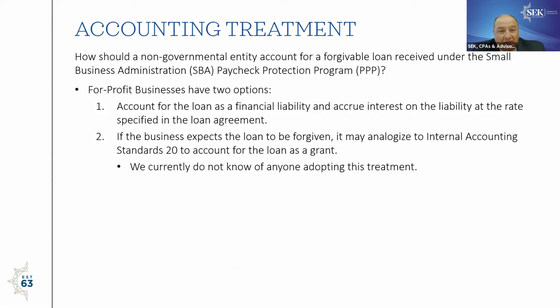The first question: how should a non-government entity account for a forgivable loan received under the SBA? They broke it down in the guidance that was issued back in June into two groups: for-profit businesses and not-for-profits. For-profit businesses had two options. They can account for the loan as a financial liability and accrue interest on the liability at the rate specified in the loan. So it's created as debt, pretty straightforward.